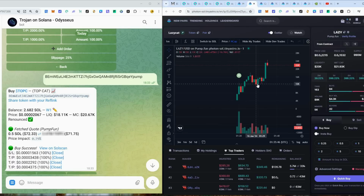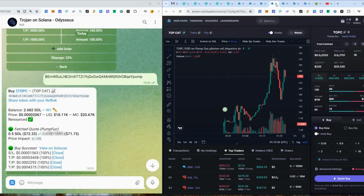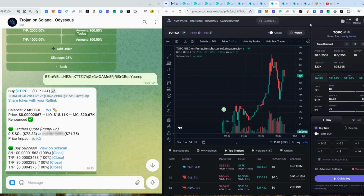Definitely look for these coins when they're at around 14, 15K, because getting up to 20K from 14, 15K is a lot easier than going to 30, 35K from 20K. Okay, so it takes less to do that. And we'll see what happens, guys. We'll see what happens, and we'll see how this trade goes.